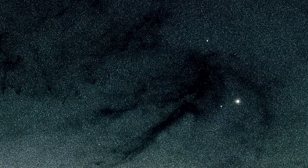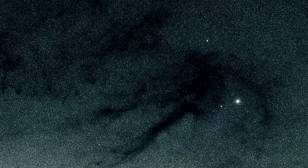So GAIA is measuring with 3 different instruments. It is doing astrometry, photometry, and spectroscopy. So astrometry is measuring the positions, which helps to get the distances and also the motion of the stars. Photometry is essentially getting the color of the star, and color gives us the temperature of the star.